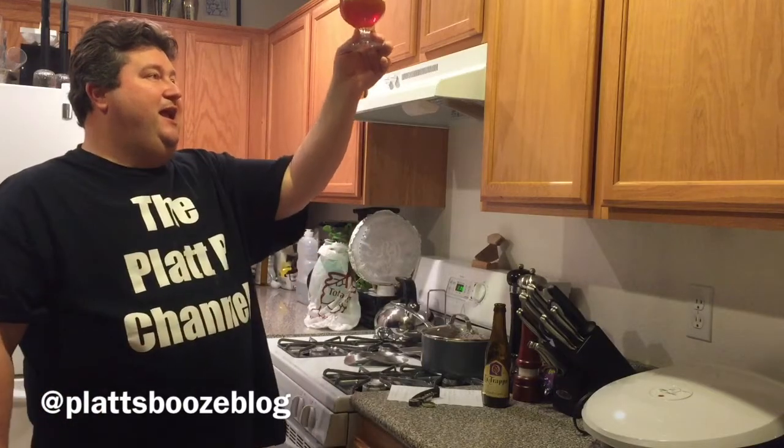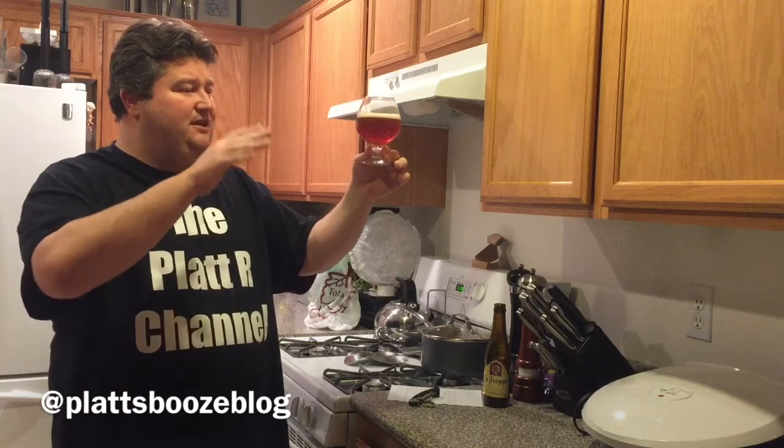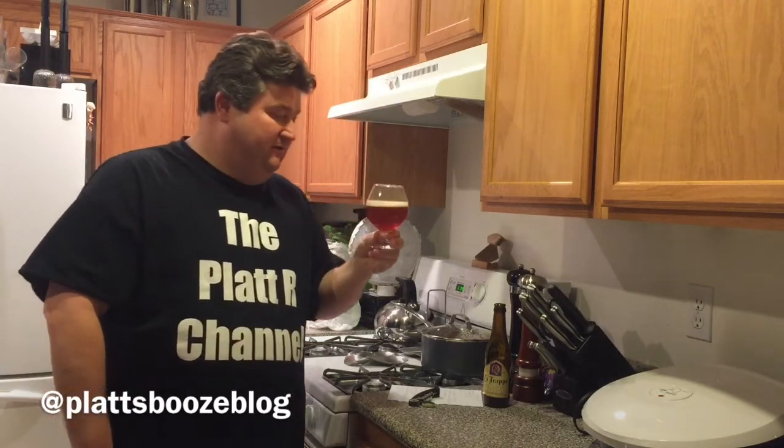We got a nice amber color. Maybe a slight tinge of a light maroon to it. A little brown. Got a nice, small, khaki type head. A reasonable amount of bubbles. Not quite opaque, but it's not clear either. Let's give her a nose.